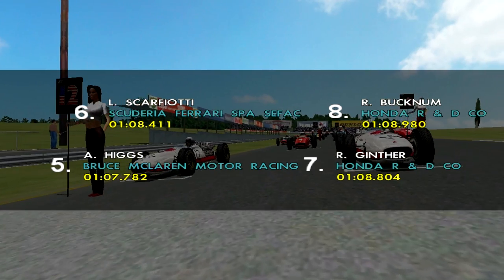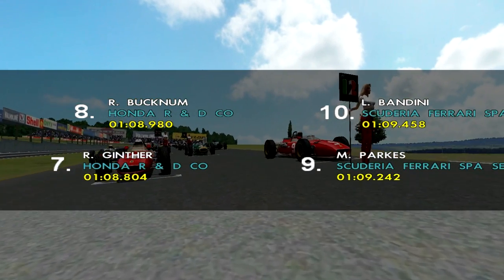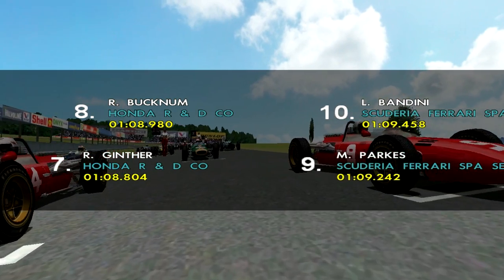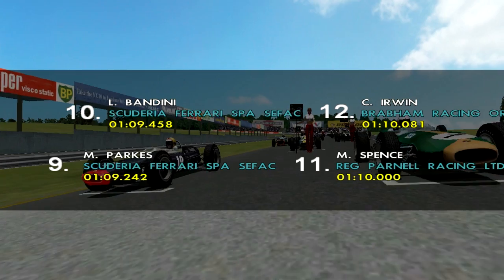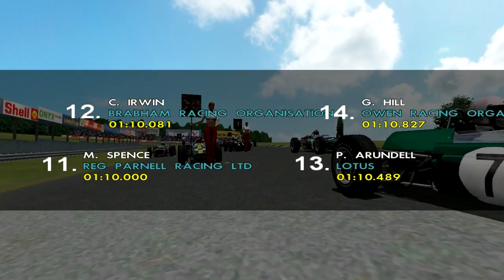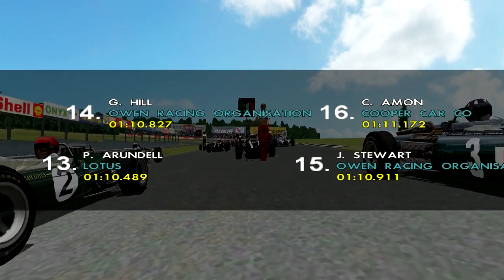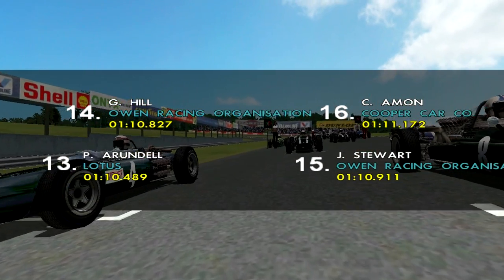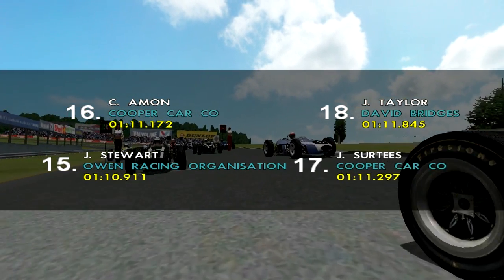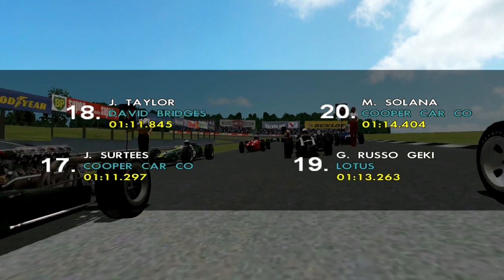In 7th we have Ginser once again driving for Honda, followed by Ronnie Bucknam in 8th. In 9th we have Mike Parks, 10th Lorenzo Bandini, 11th Mike Spence. In 12th we have Chris Irwin, followed by Peter Arundel in 13th. 14th is Graham Hill, 15th Jackie Stewart, 16th is Chris Amon. 17th we have John Surtees, followed by John Taylor in 18th.